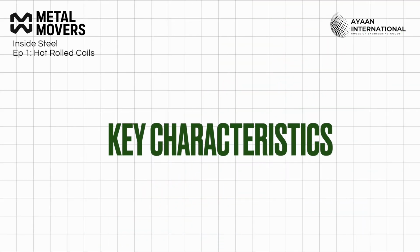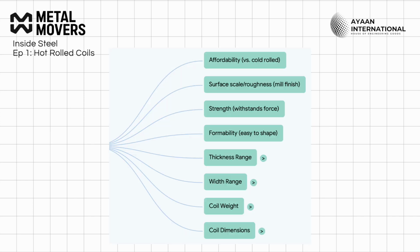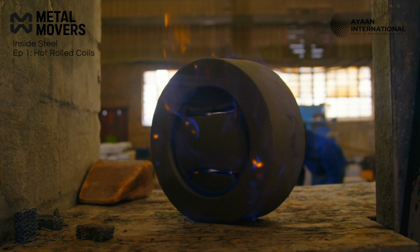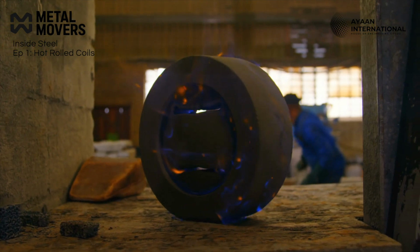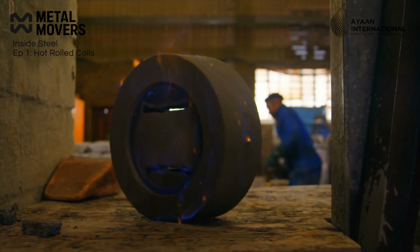Okay, so the source doc dives into a bunch of key characteristics. One of the first things it mentions is affordability. HRCs are cheaper than cold-rolled steel, right? Why is that? Well, mainly because of the process. Hot rolling requires less energy and fewer steps compared to cold rolling, so naturally the production costs are lower. So if you need something that's strong and cost-effective, hot rolling is the way to go.